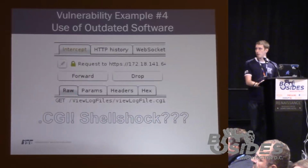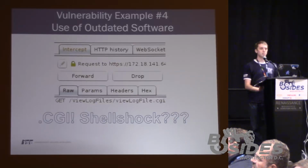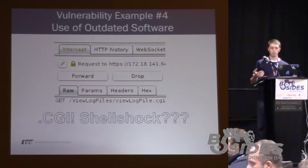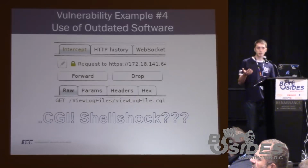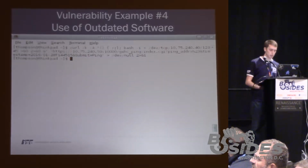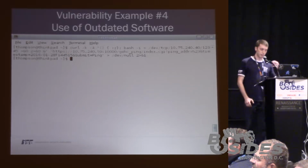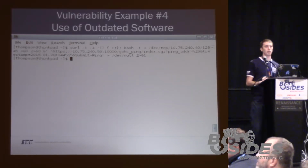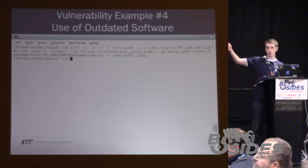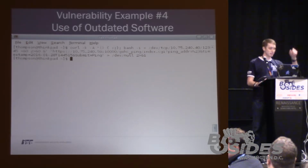Like I said, we were playing around with the device, and I mentioned CGI files when we were talking about directory traversal. Here it is again, view logfile.cgi. This is pretty interesting. Given the way that CGI files are handled by certain web servers, maybe or maybe not, will this thing be vulnerable to Shellshock? Knowing that it leverages CGI, and knowing of the existence of Shellshock, we quickly constructed a payload. And there's a picture of my colleague's terminal here, Jake Thompson. He's actually sitting in the audience over here. So hello, Jake.